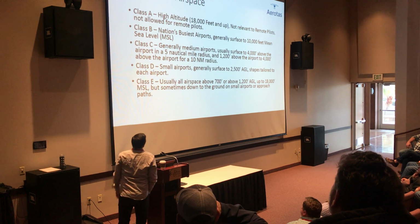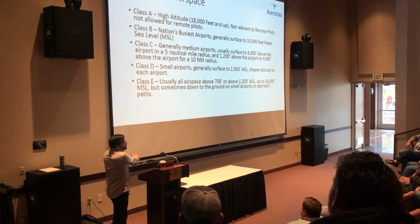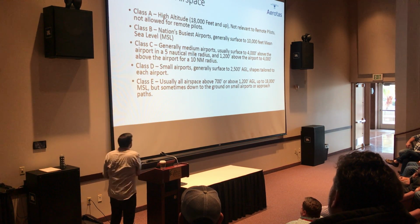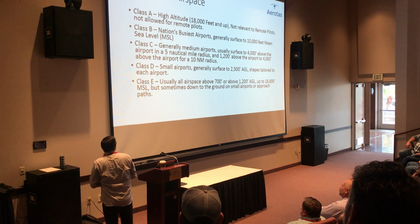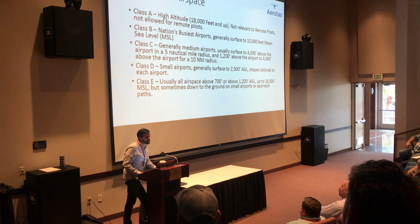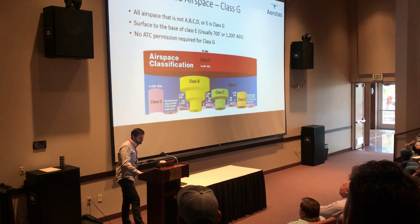Same thing, Class Delta, generally surface to 2,500 feet above ground level. These are going to be noted on the charts that we look for, but the difference between some being mean sea level and some being above ground is going to matter. And then Class E is usually all airspace above 700 feet, or in some cases above 1,200 feet AGL, up to 17,999 mean sea level, but sometimes down to the ground on small airports or approach paths. I've got a trick that I'll be showing you soon of how to actually remember all of this stuff during the test, because there's an exhibit in the test booklet that you get that gives you a lot more of this information so that you don't have to remember absolutely everything.